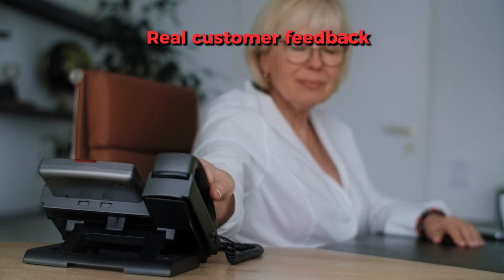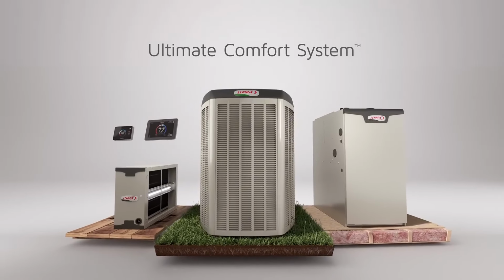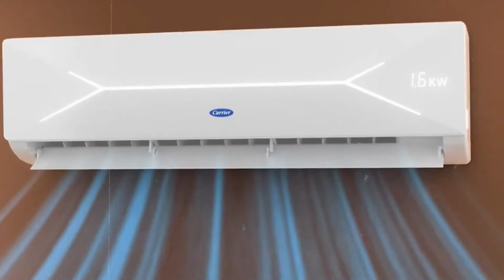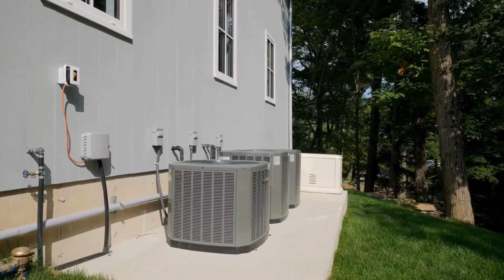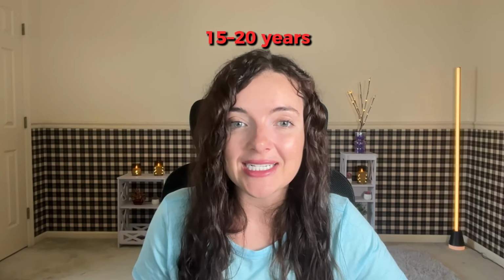Based on real customer feedback, here's what homeowners are saying about their air conditioners. Lennox receives high marks for efficiency and advanced features, but some customers note that replacement parts can be expensive and sometimes harder to source. Carrier and Trane are consistently praised for their reliability and longevity, with many units still running strong after 15 to 20 years.